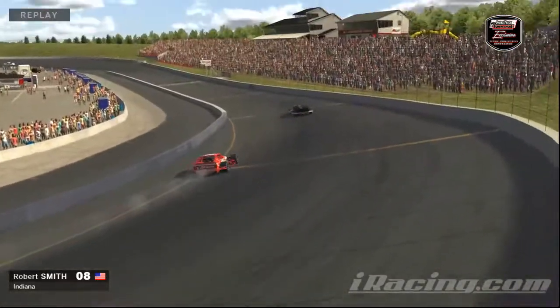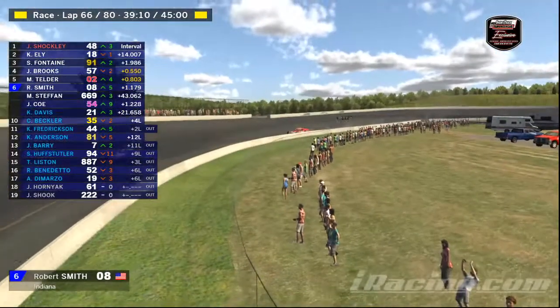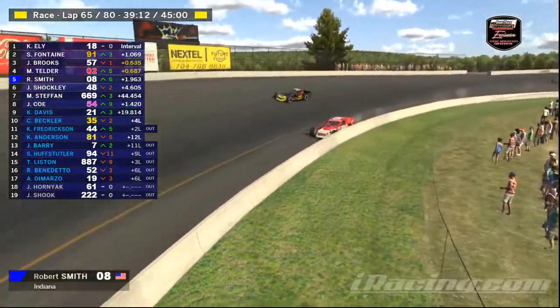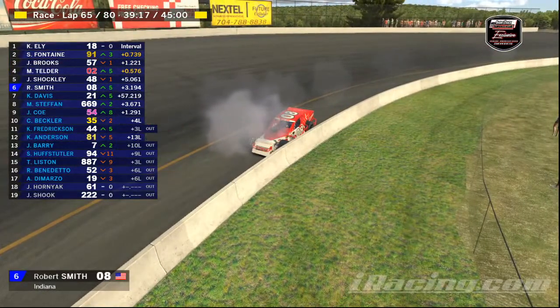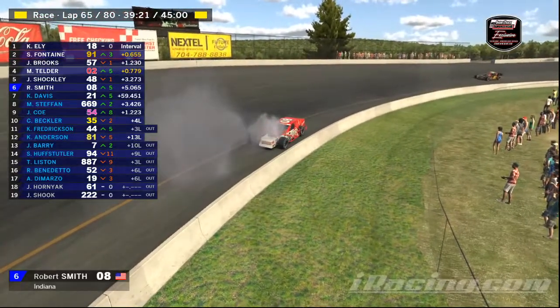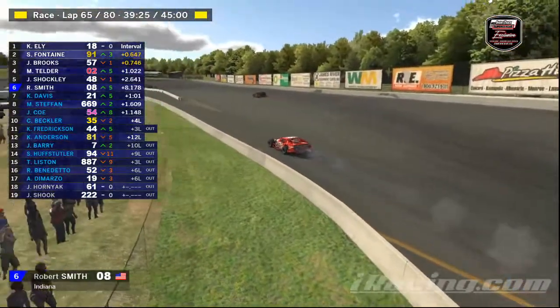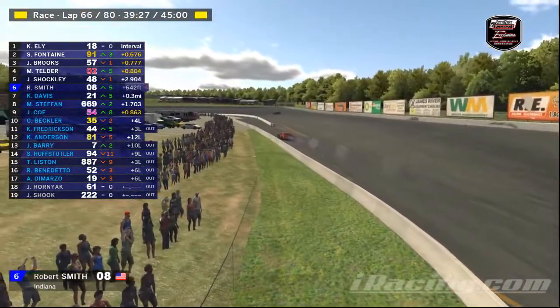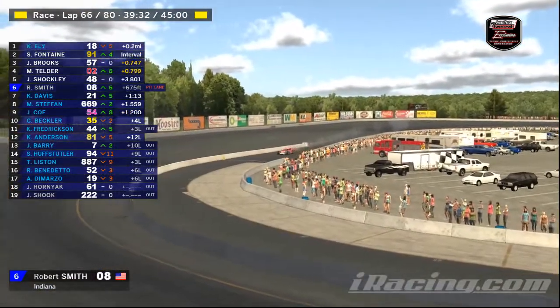His engine's smoking. That's not a good sign. So let's see if he is bringing that baby to the pit lane. Yes, he is. Smoking like a chimney. Rubbing up against the wall. And he's got to back it up. It looks like he's coming in. And I would say that that race car is pretty much done.